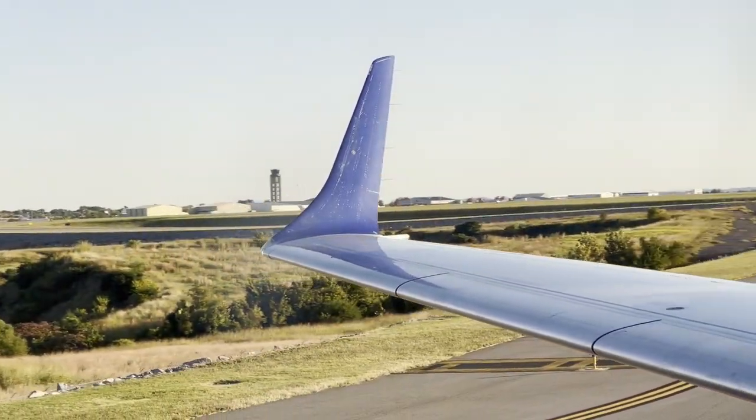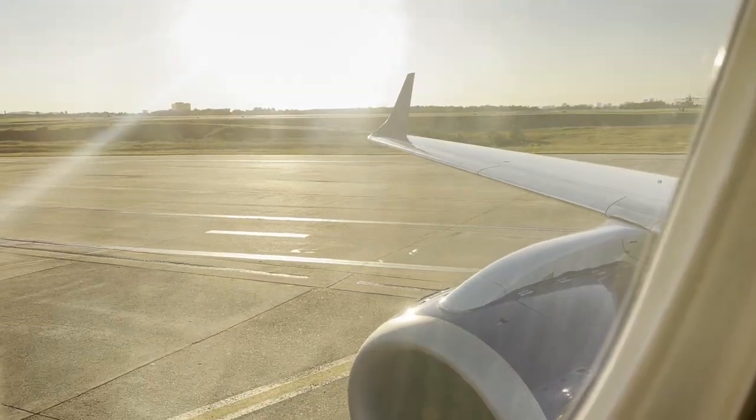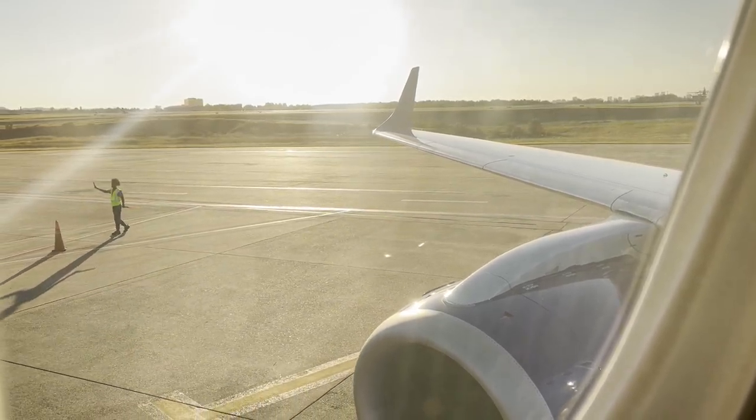Next, I need to try out Breeze's nicest product on their A220. I'm hoping to do that at some point in the near future, maybe to either Vegas or Los Angeles. We'll see what happens.